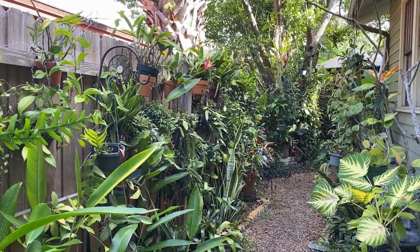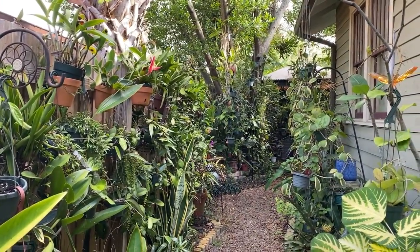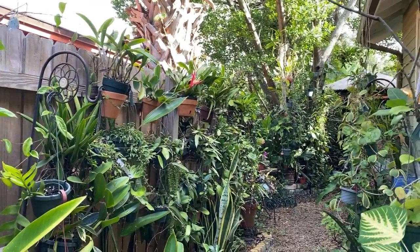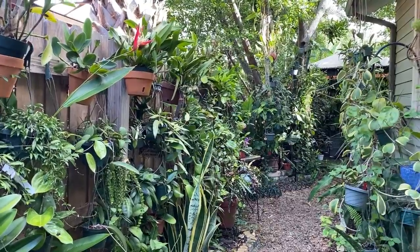My name is Rick Morera and I'm in my backyard again. It is Sunday, August 1st, about 9:30 in the morning, and it's already 86 degrees. I think it's going to be a clear day, so the temperatures will probably climb up to about 95 degrees. So it'll be a dry, hot day.